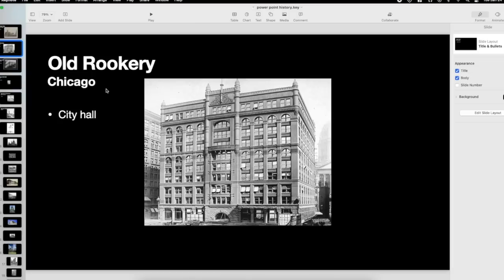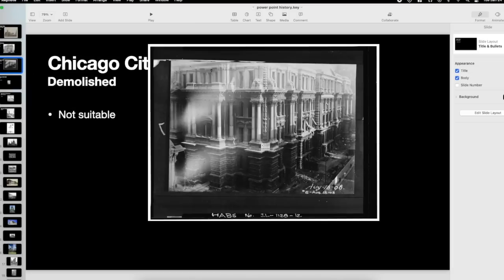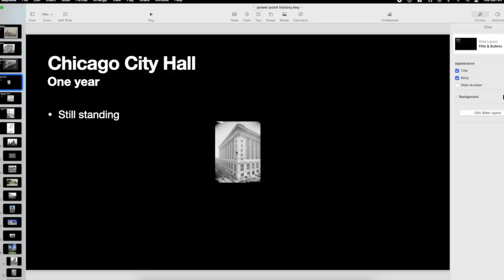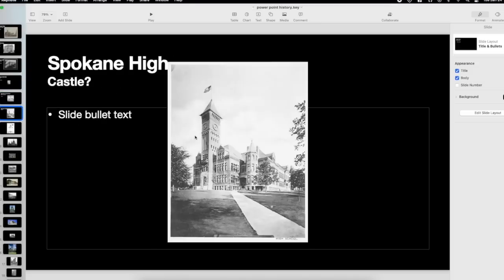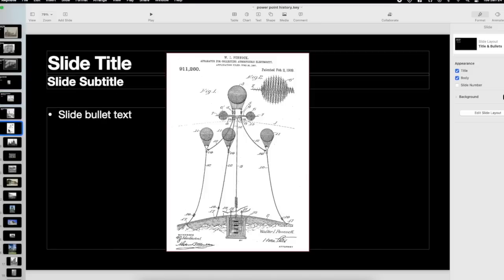It was once the city hall, for a short time, until this became the city hall. They wanted to demolish this shortly after they built it, but it was said that it would bankrupt the city just to demolish it. And then this became the city hall for Chicago. Just really dissatisfied people. Here is the Spokane courthouse, built in 1 year. We've discussed this recently. And here's just a high school, also in Spokane.